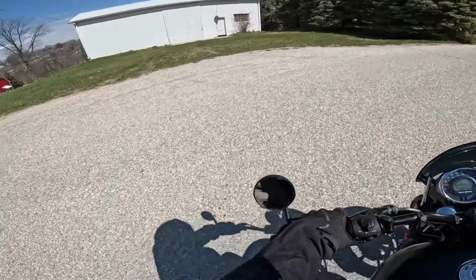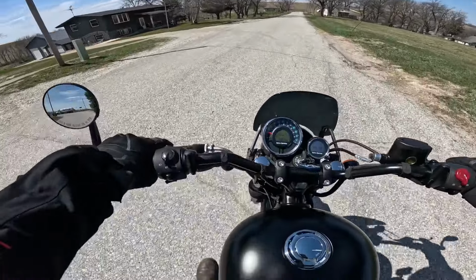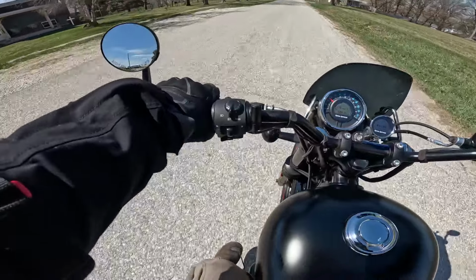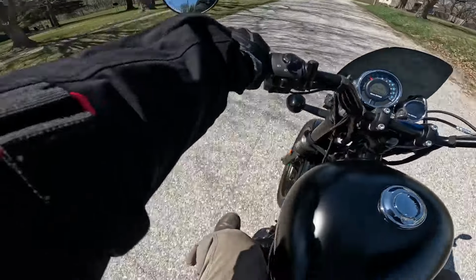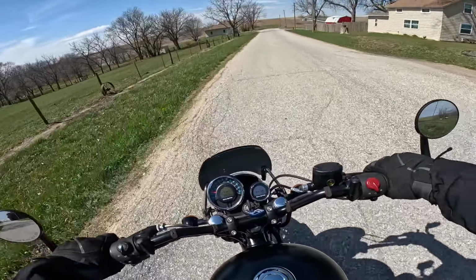Look at how this thing spins here. It's got the 300 millimeter disc on the front with the dual piston calipers. Boy, the handling is amazing. I'm really amazed by that. How can that be so different on a motorcycle like this? I mean, just check this out.